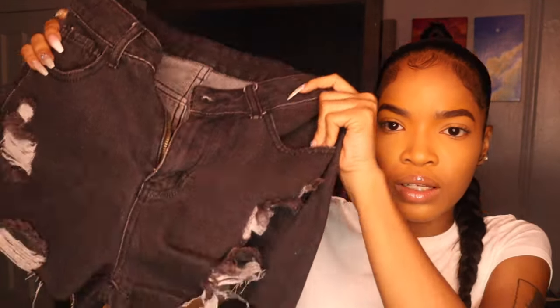So the next item I got is the black shorts, and the black shorts is called the SHEIN Petite Raw Hem Ripped Denim Shorts, and it's black, and this is $12. So this is how the shorts look.